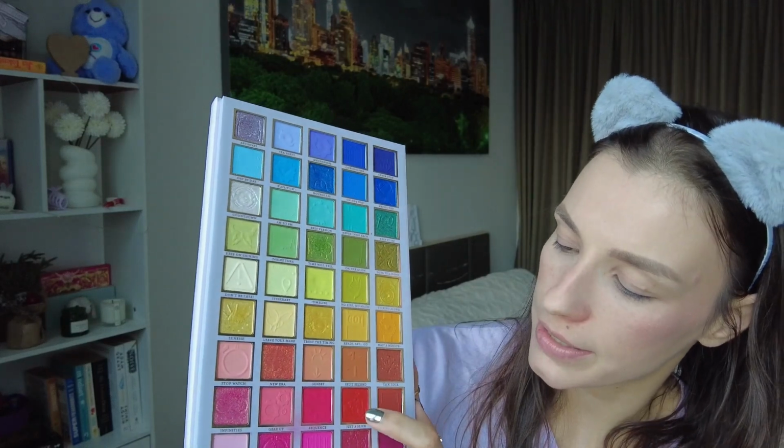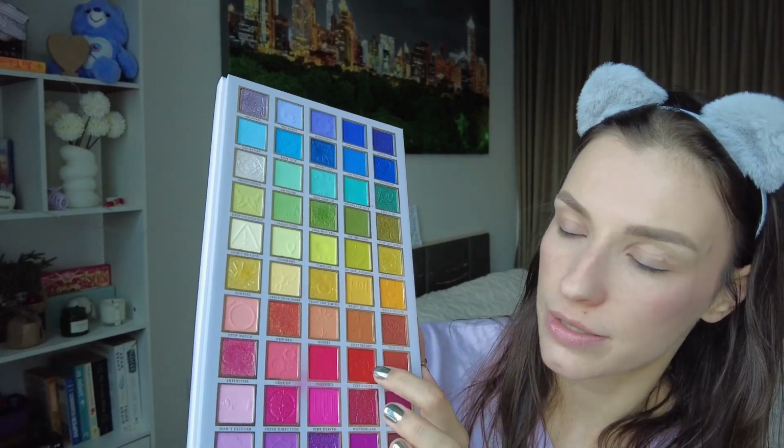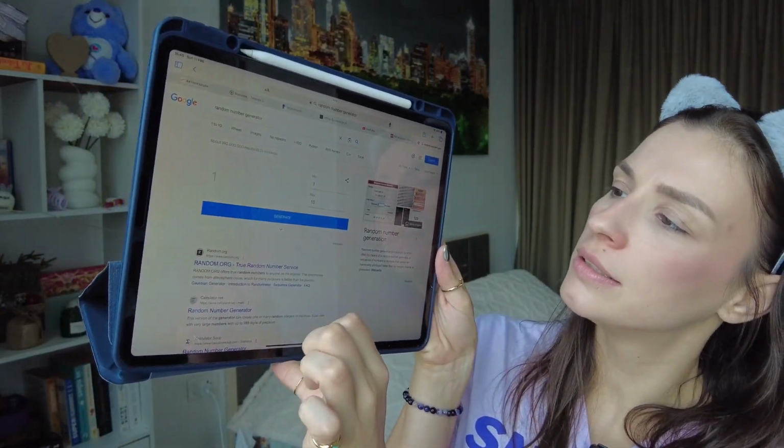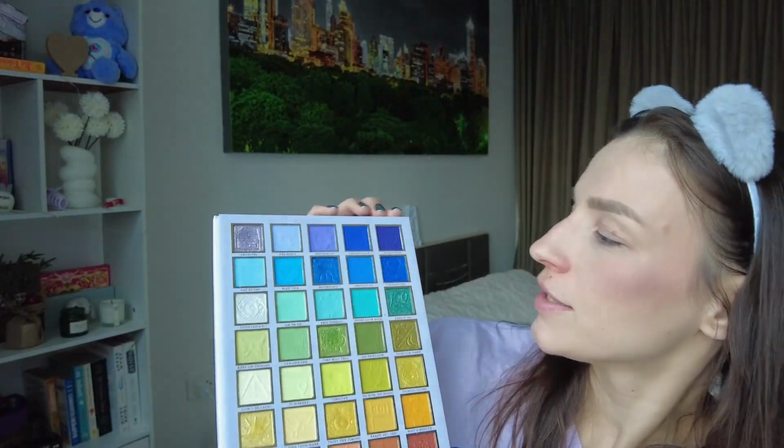Ooh, okay. 8. Just a slice, this one. Hopefully I'll get one deep matte color. So the last one is 1. Yes. Ooh, I'm so lucky. So I got Never Stop, this one.